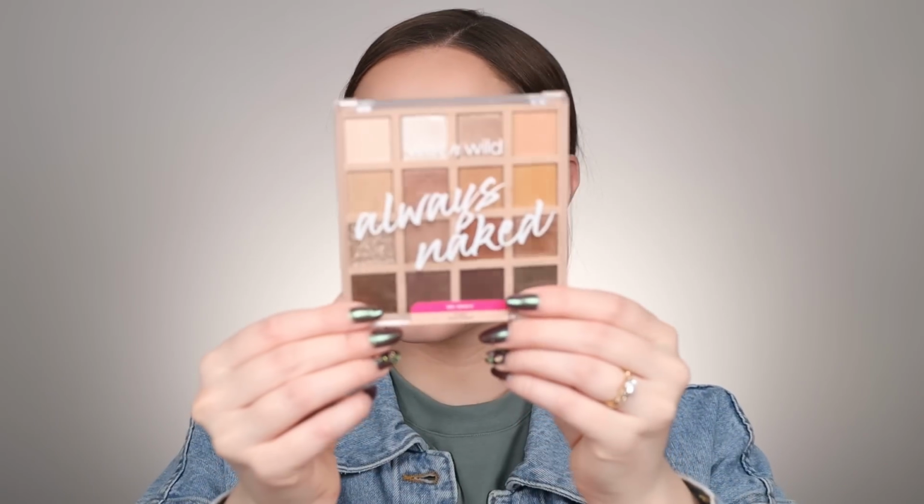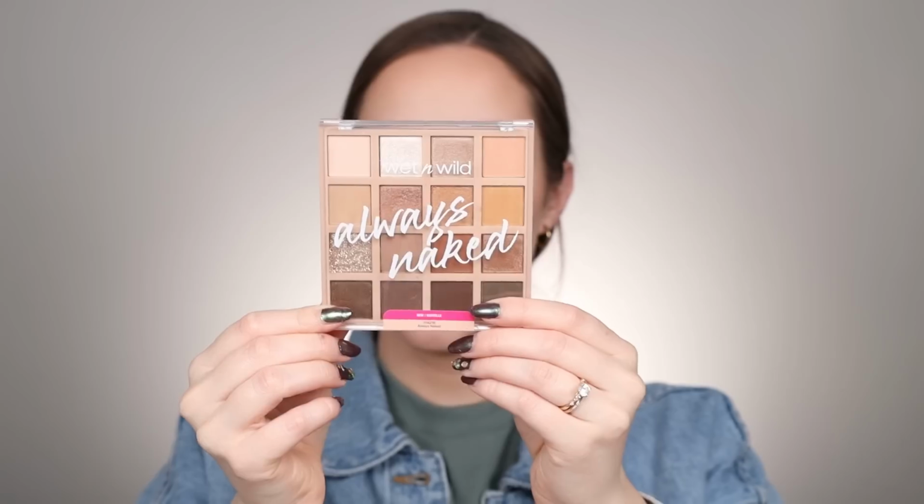Okay, this is a really nice palette. If you can't tell, I love it. It's another great neutral palette. Another neutral eyeshadow palette that I think deserves a little shout out this year is the Wet n Wild Always Naked eyeshadow palette. This is so affordable, it's actually insane, and it has really beautiful textures in here.